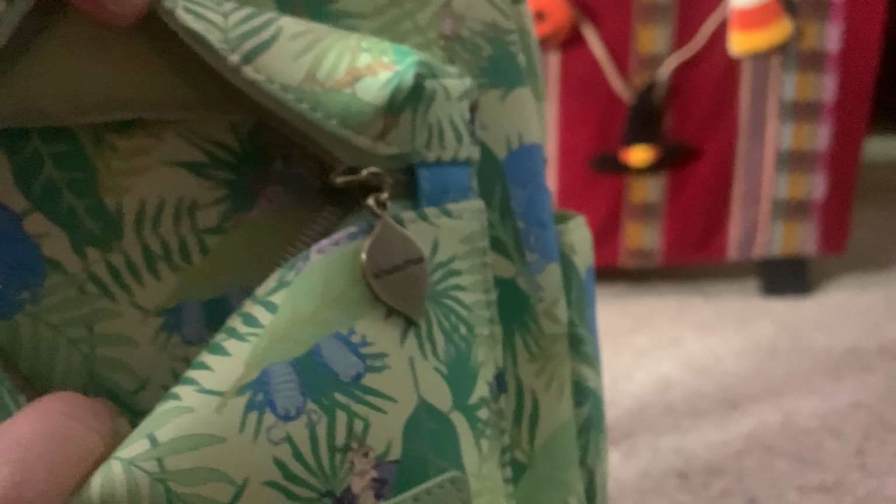And the inside is just the back of the backpack. And as I told you before, this one doesn't have any lining. So this one is just green. And it has the pocket inside. So, yeah, that is A Bug's Life.